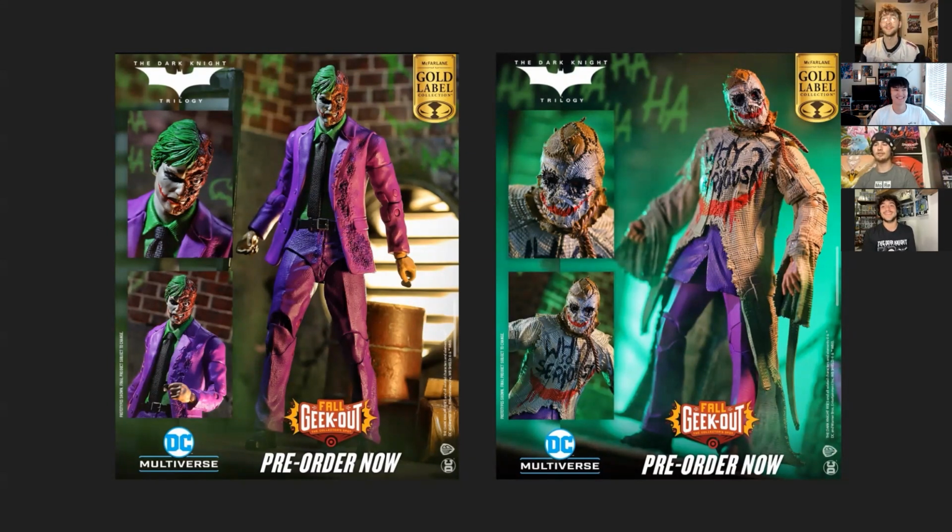Exactly, Two-Face does too. Yeah, I think the Harvey Dent Scarecrow looks really good. Think about that: a Joker head swap. Exactly, Nate. That would be so cool. I think this Joker is going to be pretty nuts. But overall, though, the Jokerized stuff's getting played out for sure.